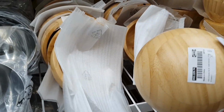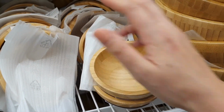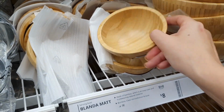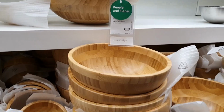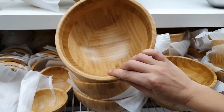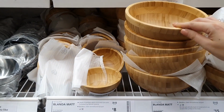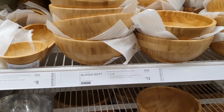Now these are the bowls that I saw before. They're $8, which is a little bit too much for me right now considering I don't really need them. These can be used in the kitchen for display, or they can be used as an actual bowl. These are so beautiful. I'll definitely be back for these. They come in lots of different sizes and I just love all of them. They really feel solid and well made.